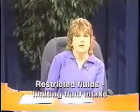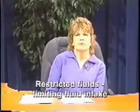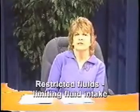Some clients are also on restricted fluids. This may be someone who's having kidney problems or heart problems or having swelling in their ankles. In this case, they're restricted to a specific amount of fluids a day. And then you'll also be keeping track of that. And so if they want something to drink between meals, you have to make sure that it fits into their allotment.